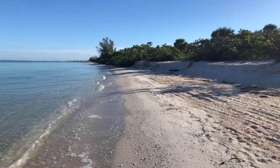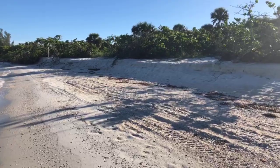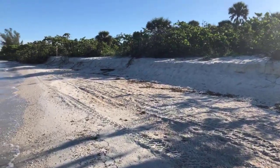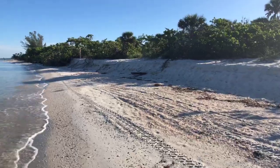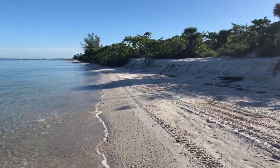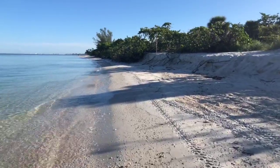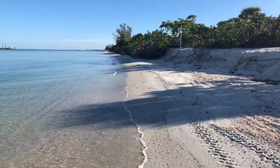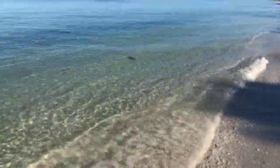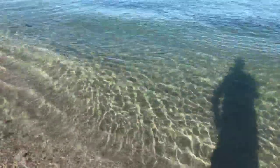There's what's left of our Area 5 beach. You can see it took a pounding. Look how beautiful the water is up here, though. Look how clear it is. Gorgeous. Absolutely beautiful.